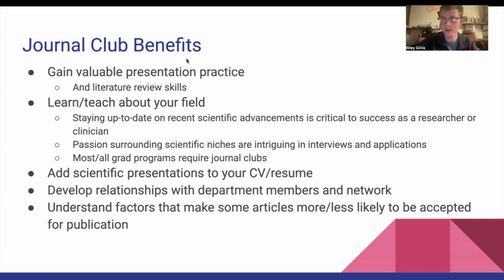It's not something that is going to really reflect poorly on you. And so this is a great place to get those practice skills so that when it does matter, you can give a convincing presentation. You'll also practice literature review skills.